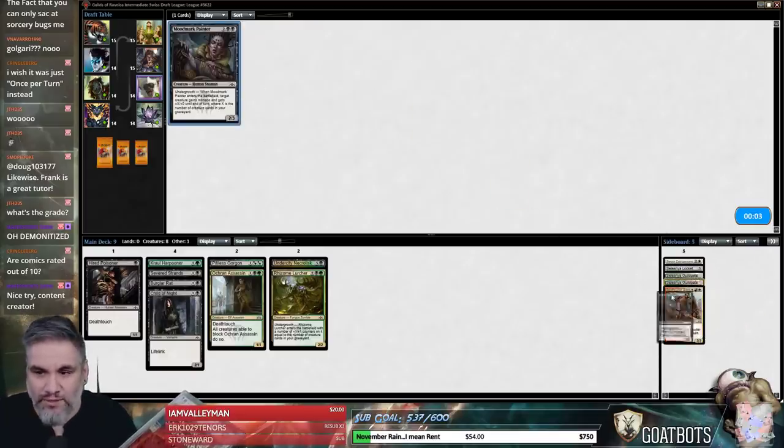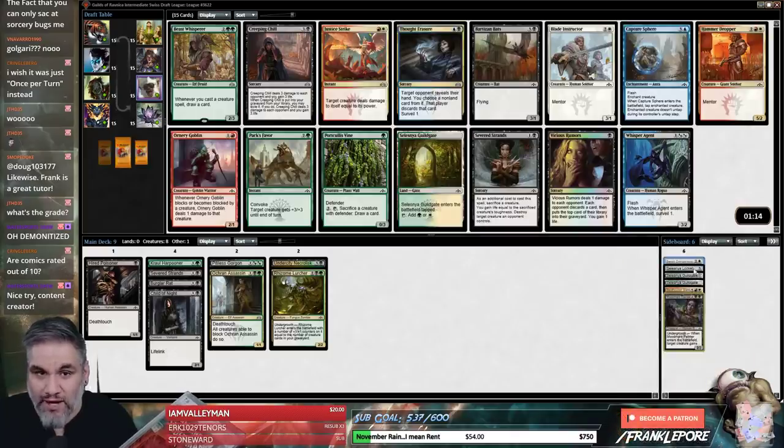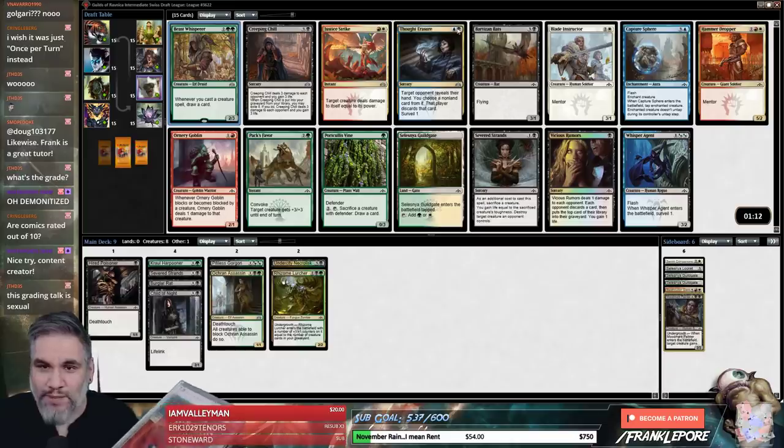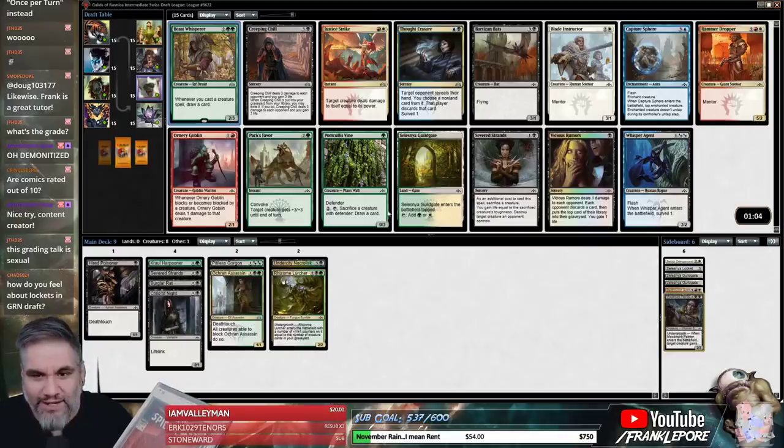Two Celestia Guildgates on the wheel is pretty nice, because if we do find some white cards that we really want to splash, now we have a land for it, and a Beast Whisperer, boys. Anyway, how do you feel about Lockets and GR? I don't feel great about them. I'm going to take this Beast Whisperer for sure.